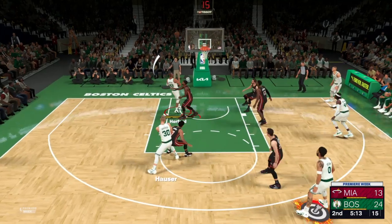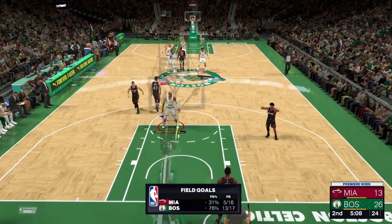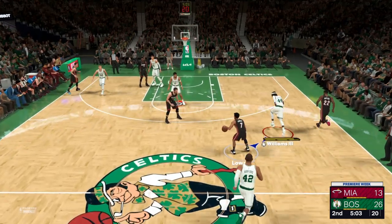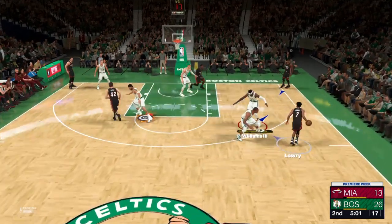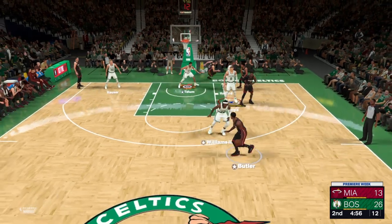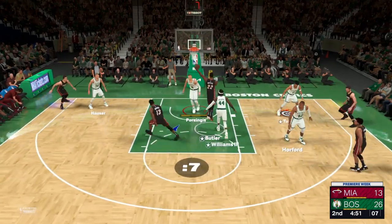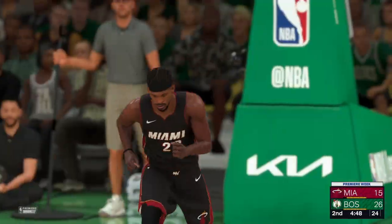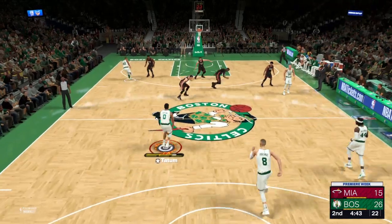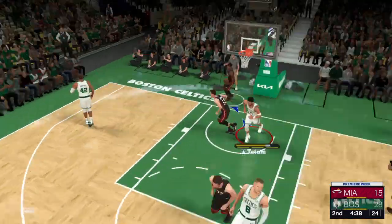Hauser the pass to Horford. And yes, it's good. And they're passing the ball very crisply here. And we're starting the second quarter, about a minute gone. Outside Lowry. He kicks it to Butler. It's good. It's his second basket. He's shooting 2 for 4. I like the way he came off that pick, been able to stay on balance, rise up, and knock down the shot. Tatum. And the dunk by Tatum.